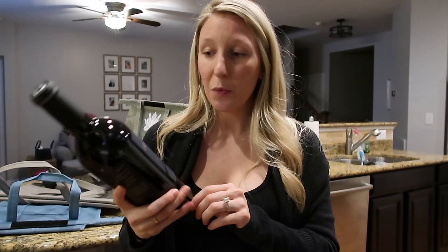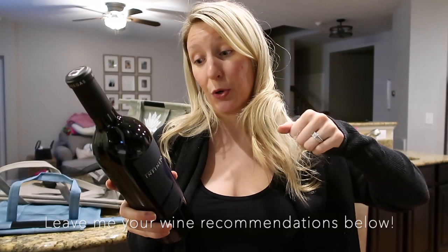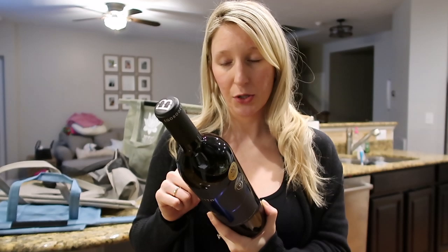And then another one I picked up that I've never had before is Infantino. It's a red blend as well. It had 90 points on the Wine Spectator and 91 on the Decanter World Wine Awards. So we shall see. So Jeff and I just wanted to have some extra nicer bottles of wine in the house for either him and I to enjoy, or when we have guests over.